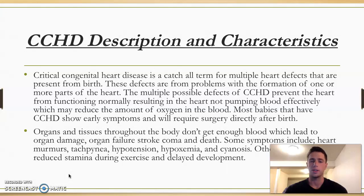Critical congenital heart disease is a catch-all term for multiple heart defects that are present from birth. These defects are from problems with the formation of one or more parts of the heart. The multiple possible defects of critical congenital heart disease prevent the heart from functioning normally, resulting in the heart not pumping blood effectively, which may reduce the amount of oxygen in the blood. Most babies that have CCHD show early symptoms and require surgery directly after birth.